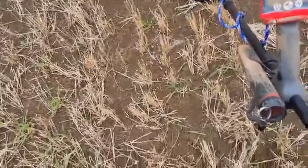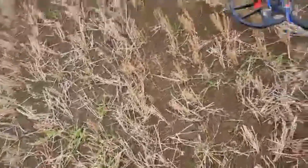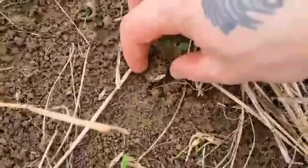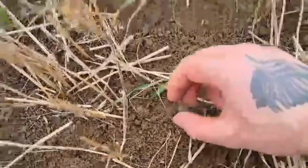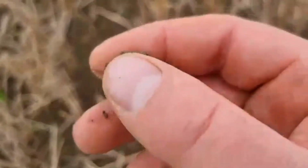Well, you're never going to guess what. Actually, I better not say that because I don't 100% know what it is yet, but look at this. Another signal, 12, right on the surface, and I just flicked around my pinpointer and saw that. Is that going to be another hammered? Or is it going to be a button? It's got to be a hammered, isn't it? Come on. Oh, it's got to be hammered.